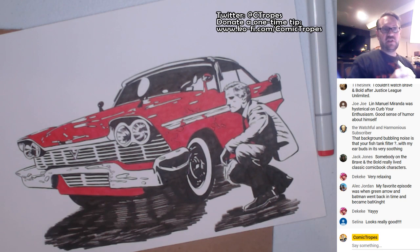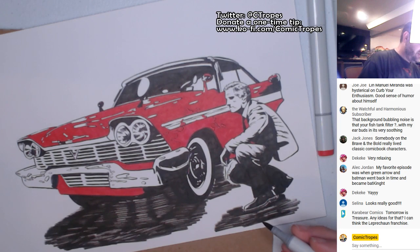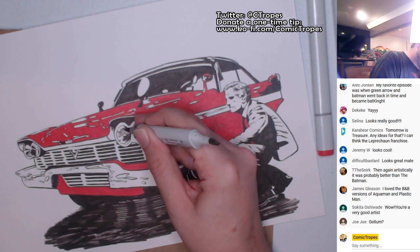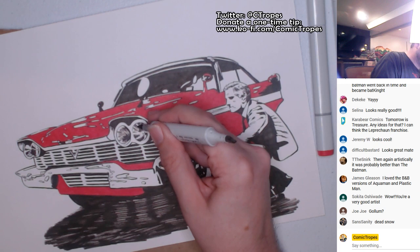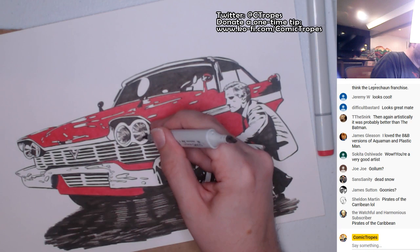Very relaxing. Tomorrow is Treasure. Any idea for that? I can think of the Leprechaun franchise. Leprechaun would definitely be a good way to go for Treasure, but I'll have to give it some thought. There's got to be some other movies where somebody's just protecting something that's really important to them, a horror movie with that kind of premise. Off the top of my head, nothing else is coming to me, but there's got to be other options. That's a tough one to think about. What else would there be?